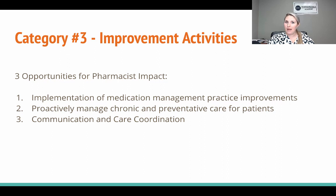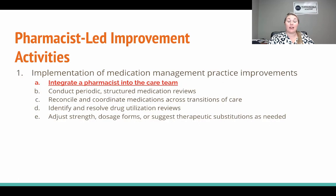The 3 main opportunities I see for pharmacist impact, and we'll dig into each of these, are implementation of medication management practice improvements, proactively managing chronic and preventative care for patients, and communication and care coordination. So first, let's talk about implementation of medication management practice improvements. This is the only page in the entire document that mentions pharmacists at all in the MACRA legislation, and the recommendation is integrating a pharmacist into the care team.